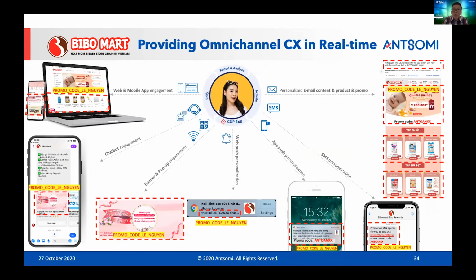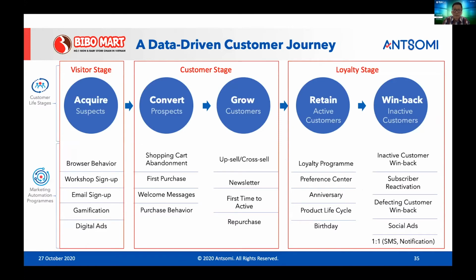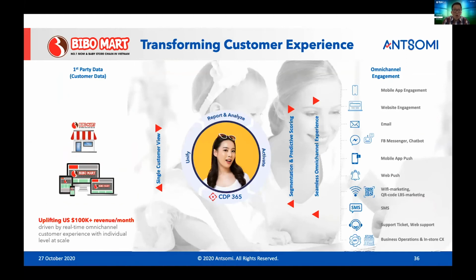In summary, Bibomark is building a data-driven customer journey and providing an omni-channel customer experience to their customers in real time. From web and mobile, banners and pop-ups, chatbot, emails, web push, app push to SMS. From visitor stage to customer stage to loyalty stage, we planned many activities, as I shared just now, to engage and interact with the customer so we can build a data-driven customer journey. With the framework and all the efforts mentioned, we help Bibomark to lift their online sales to USD 100,000 a month.